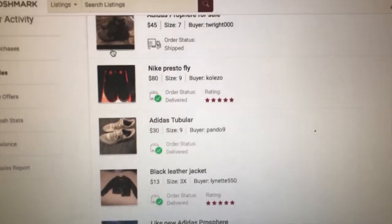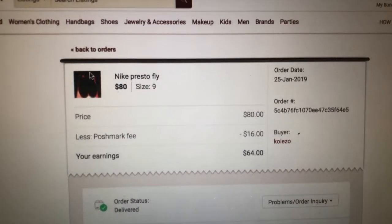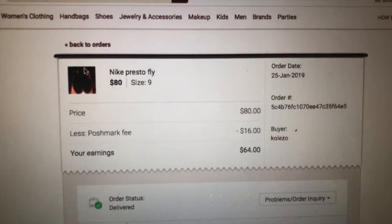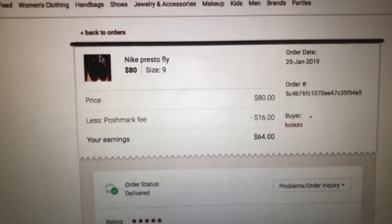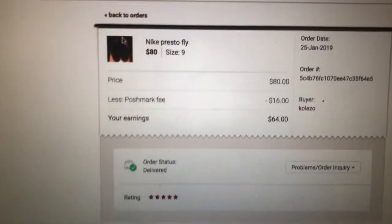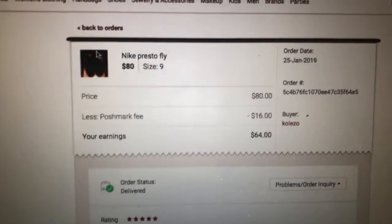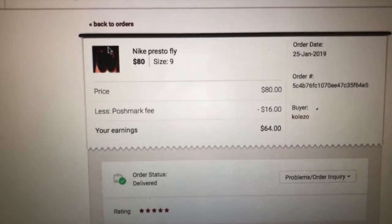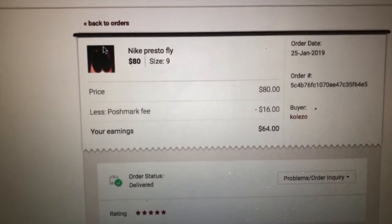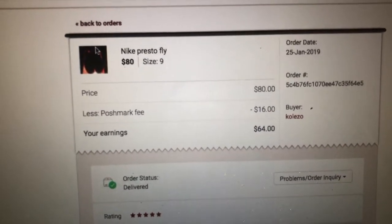I actually bought these Nike Prestos. They were brand new. I bought them for $59 on sale at Hibbett Sports. It's a local shoe place that we have out here on the East Coast. And I only wore them once, so they were still brand new. The shoes retail initially at $100, so I figured, hey, let me try and make a big profit. I sold them for $80. Poshmark took $16, and my total earnings were $64. And $64 take away what I paid, $59, that's about $5, guys. So that's not bad.